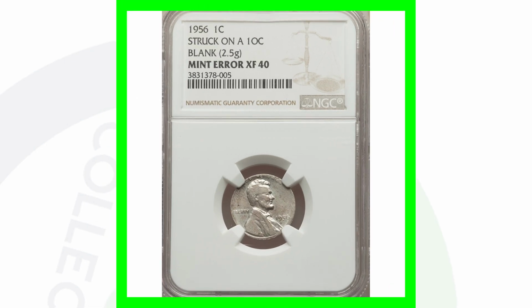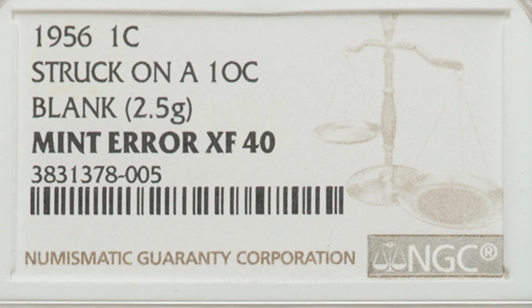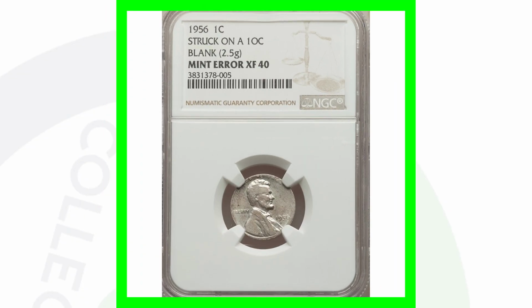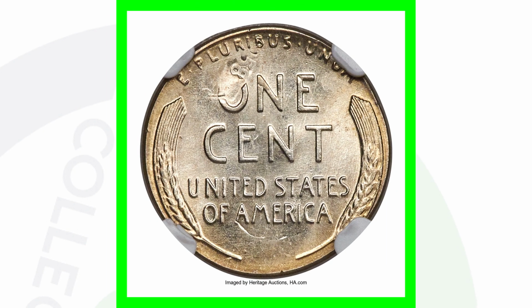Here's a 1956 wheat penny that sold this year. It's actually not a wheat penny, I guess. It's a 1951 that was struck on a 10-cent planchet. So it weighs 2.5 grams, graded at an extra fine 40. You know, this type of error is going to give your coin some value. In some cases, a lot of value. This coin sold for over $370. But if we look at this coin here, this coin sold for over $2,800, nearly a $3,000 coin.